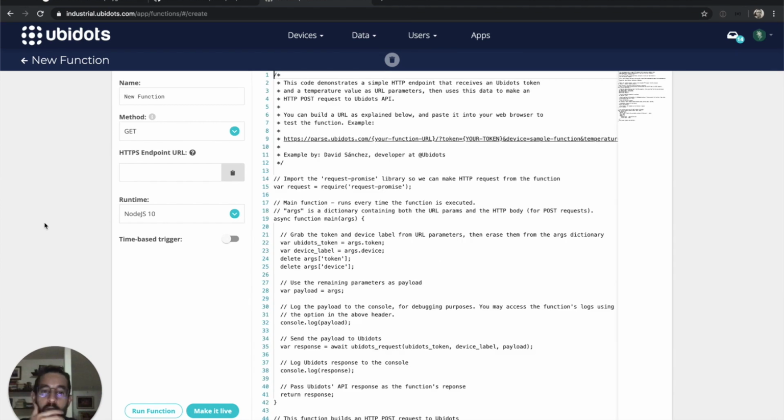And we are here. So this is Ubi functions development environment. We have in the middle the code editor and in the left panel some basic information. To continue, we are going to put a name to our Ubi function, in this case TTI-bconf. Select the HTTP method upon which this function is going to be triggered, and in this case, it's going to be a post request. And then, if you remember, we can select our runtime to be Node.js or Python. I'm doing Python 3.6.